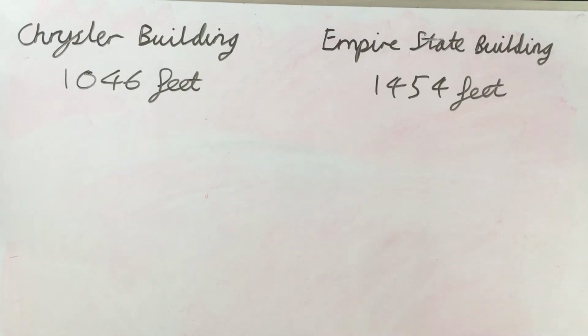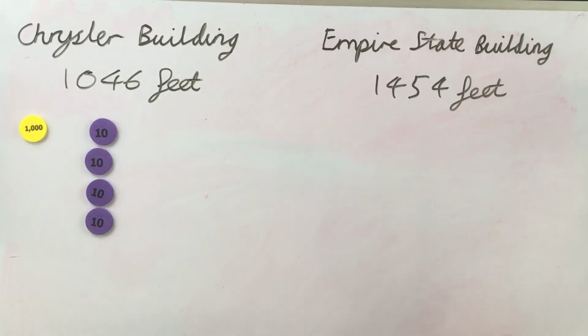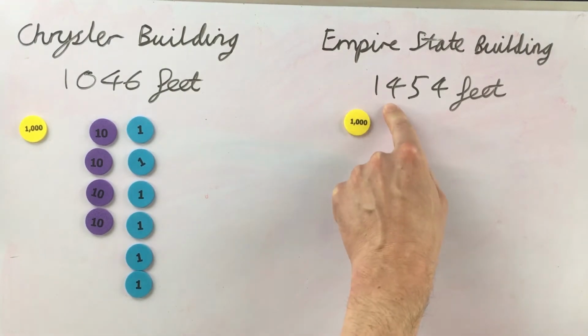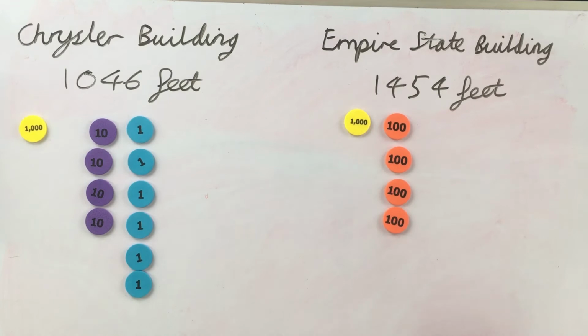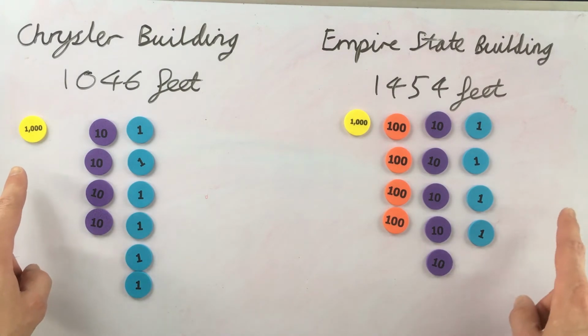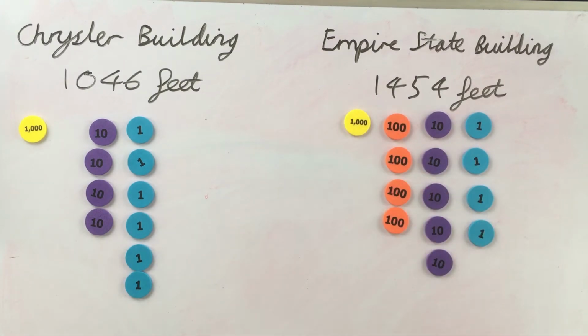One thing we could do is make these numbers with our place value discs. So the Chrysler Building would look like this. It's got 1,000, it's got no hundreds, it's got four tens and six ones. Whereas the Empire State Building has 1,000, four hundreds, five tens and four ones. So here you can see that it's actually the Empire State Building which is the biggest.